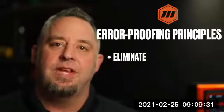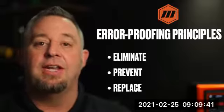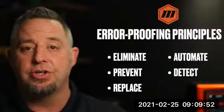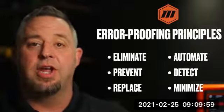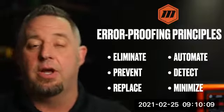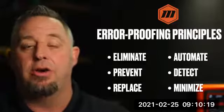So when we take a look at some of the error proofing principles, we want to try to eliminate any errors that we can. We obviously want to try to prevent any type of problems that may come during the assembly. If we can replace a specific tool with one with more error proofing features, that's always a good thing. If we can automate the procedure so we can link certain items within a workflow, that's going to help in the error proofing process. If we can detect errors and fix them on the spot, again, another help in the error proofing process and in minimizing any effect that may come from other errors within the system.